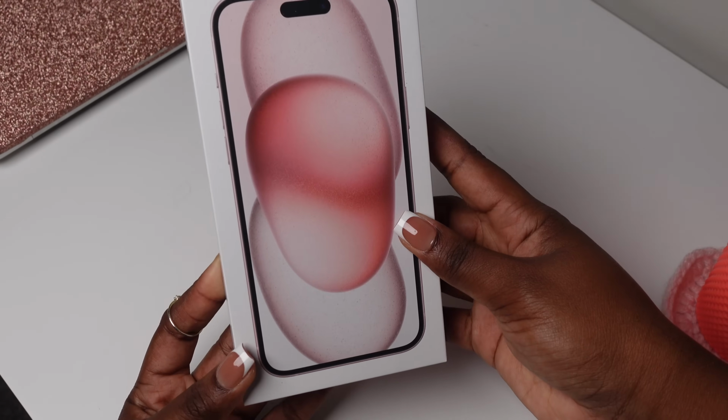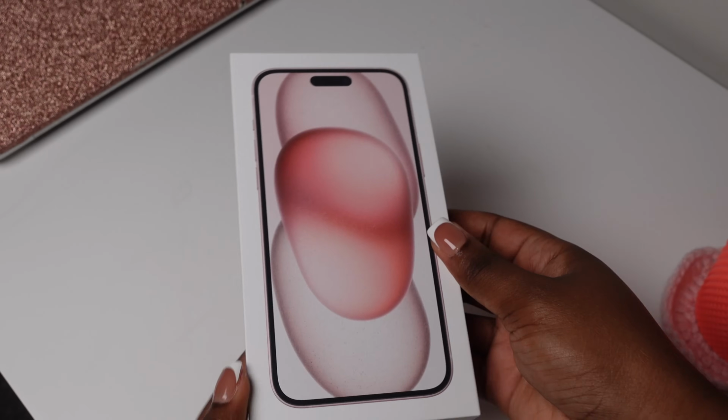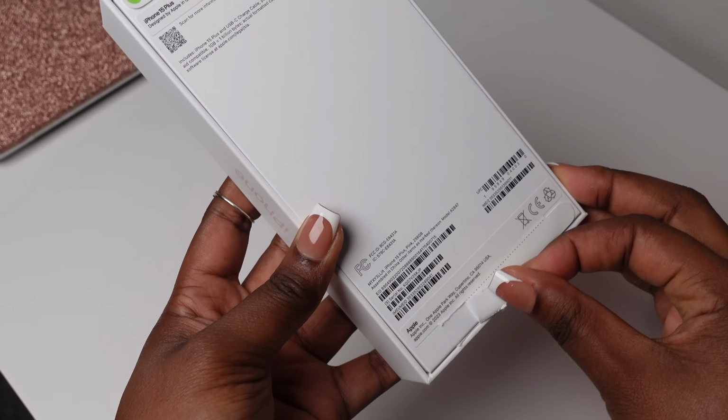This box is gorgeous, y'all. It's giving very much ASMR. So yeah, let's get into it.